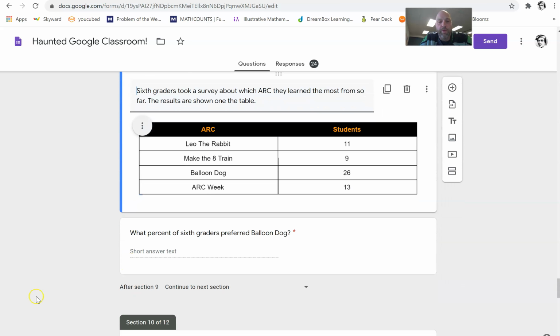So what percent of 6th graders preferred the balloon dog? So this is simple. This part you just need to add these together, and there's 59. And how many get balloon dog? Let me show you.